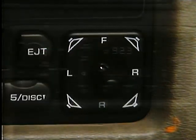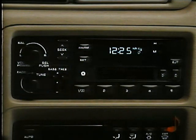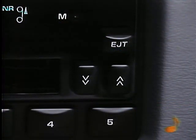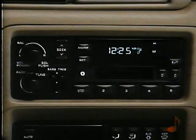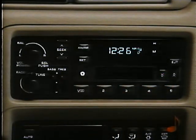For tape operation, begin by inserting the cassette tape. The tape will begin playing automatically and a direction arrow will be displayed. The fast forward and rewind arrow keys are located to the right of the cassette player. To fast forward, press the arrow key that faces the same direction as the tape direction indicator. The other button will rewind the tape.